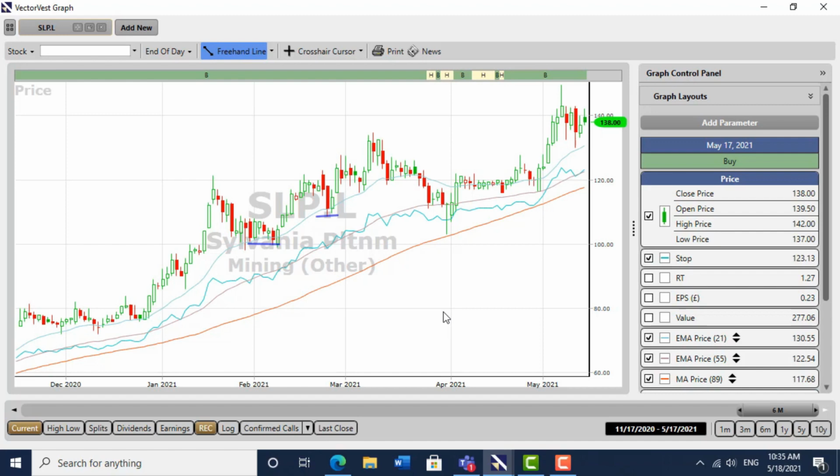21, 55 and 89 does a good job in keeping you in the trend, and defines a very strong buy-in position on a pullback. If you add the stochastic to the mix, that will actually refine your entry signals a little bit better.